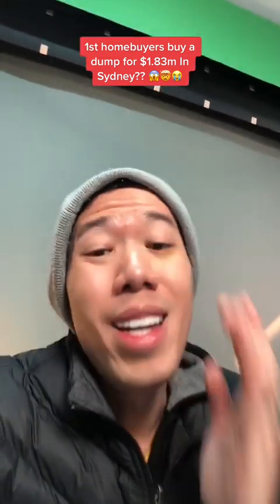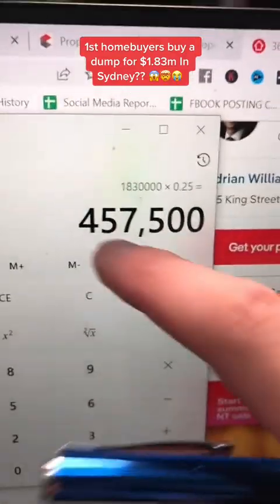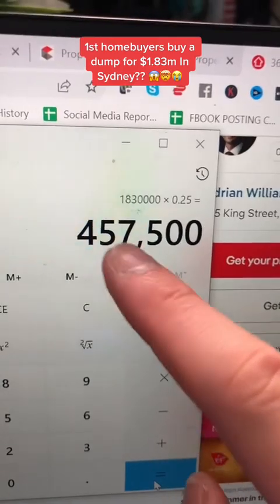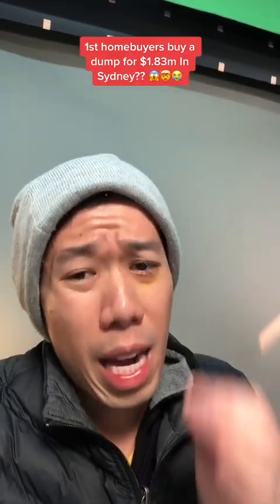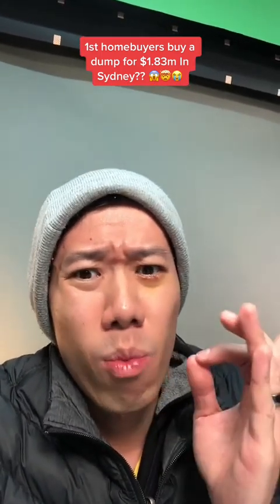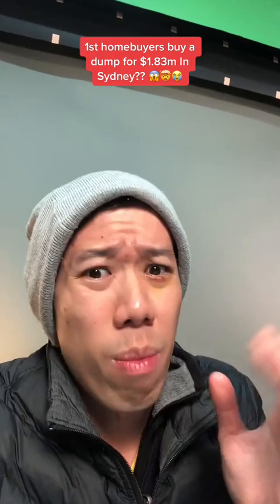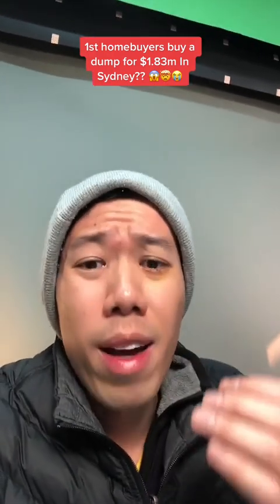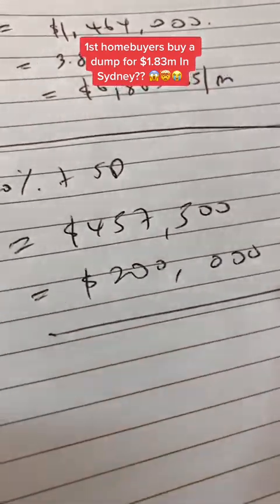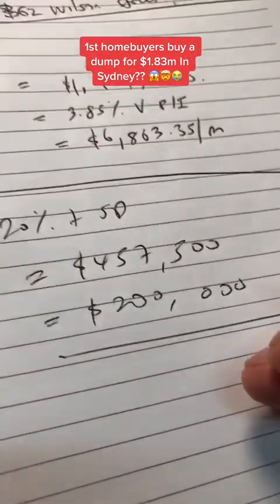That's why it's so important to get landlord insurance. But back to being serious, guys. They would have put down 20% plus stamp duty, which is $457,000. I seriously don't think if the valuer were inside it would have been valued at $1.83 million. It probably would have come back maybe $1.5 or $1.6 million, with so much essential repair required to bring it back to a living standard. So I'm assuming they would have forked out an extra $200K to bridge the difference between valuation and contract price.